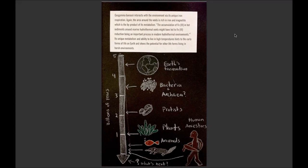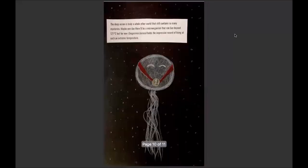Its unique metabolism and ability to live in high temperatures hints to the early forms of life on Earth and shows the potential for other life forms living in such harsh environments. The deep ocean is truly a whole other world that still contains so many mysteries. Maybe one day there'll be a microorganism that can live beyond 121 degrees Celsius, but for now, Geogemma barossi holds the impressive record of living at such an extreme temperature.